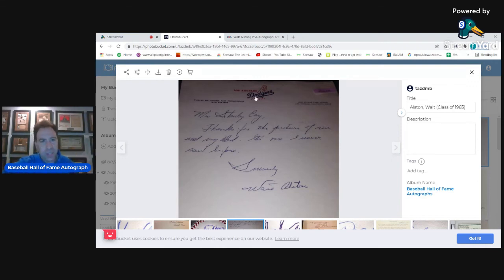It's a full letter on Dodger letterhead. I just liked it. It stuck out to me. It had not a lot of provenance, but again, I don't think this is forged at all. So I love my signed letters. I actually have this letter framed up on a wall and everything. And that's about it with Walter Alston.